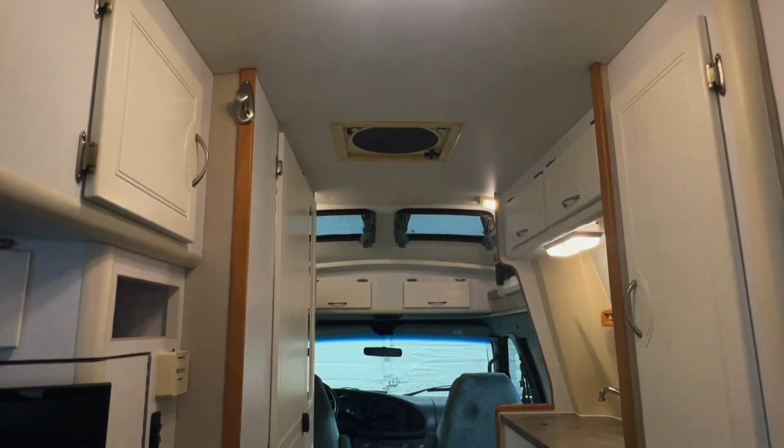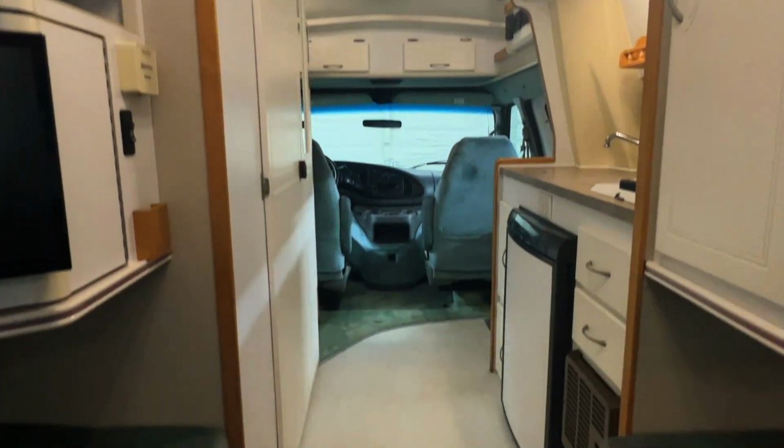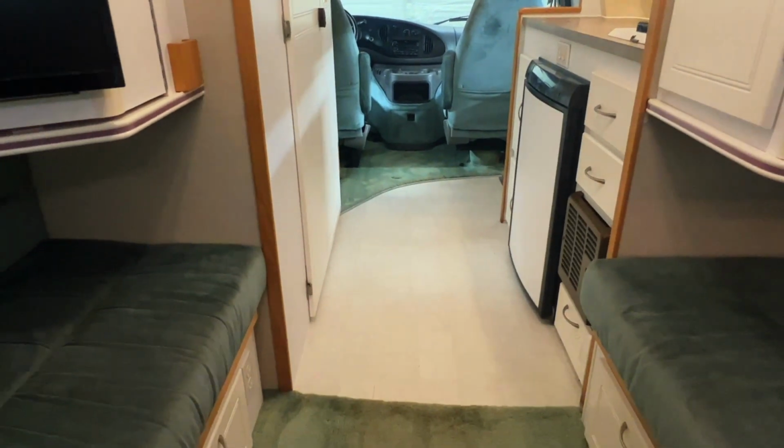I have a hard time trusting trees. They seem kind of shady.